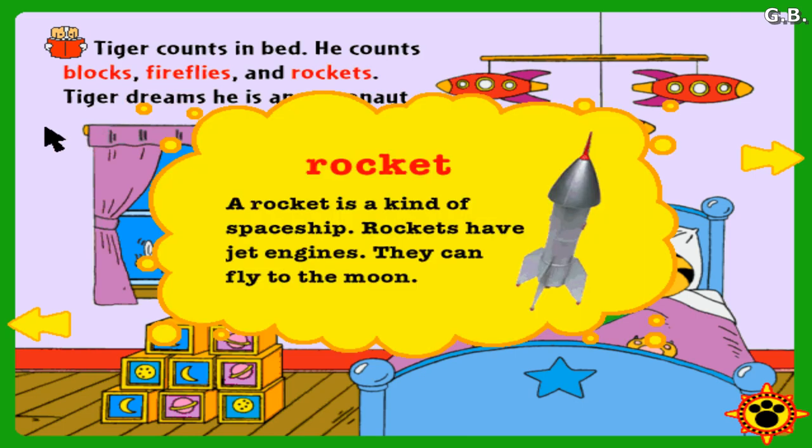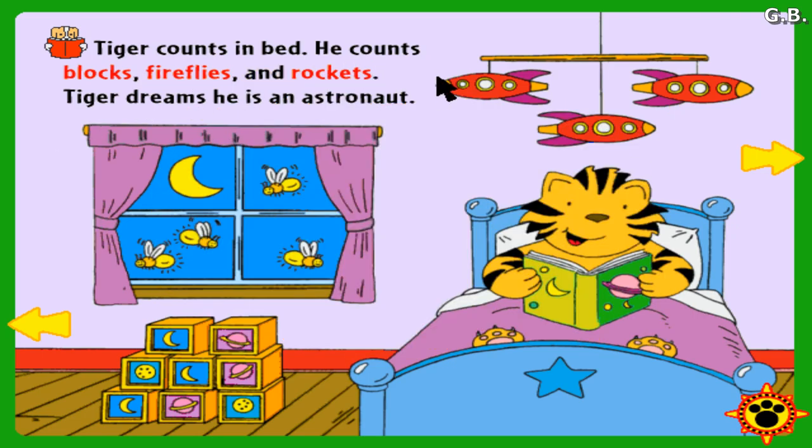Rockets. A rocket is a kind of spaceship. Rockets have jet engines. They can fly to the moon. 1, 2, 3.